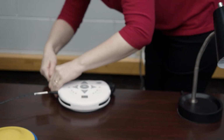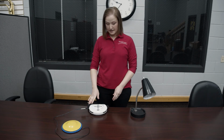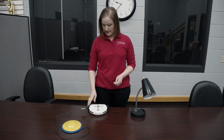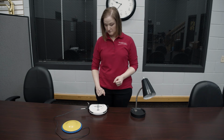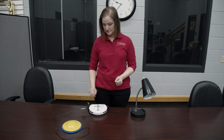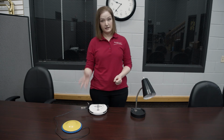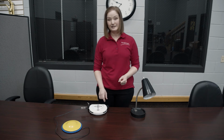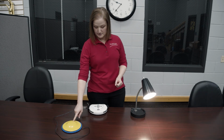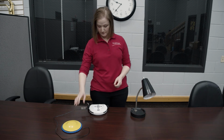And so we've set up a PowerLink here for an example of how to use one. We have it set up to turn on this lamp, and here's our switch out here. I have it to where it offers direct selection. So you push the switch and it turns it on. You let go of the switch and it turns it off. You can also put it in a different mode. It's called latch mode. So you press the switch, it stays on. You press it again to turn it off.